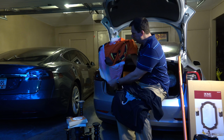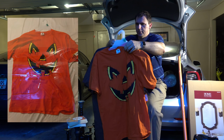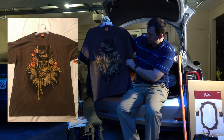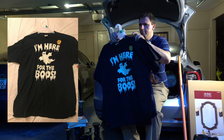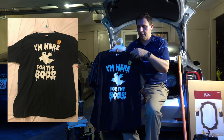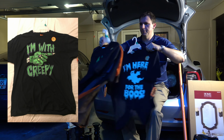All right. This one is obviously a jack-o'-lantern. This one is a scarecrow. This one says, "I'm here for the booze." I've seen that on a dollar store glass. All right, now we're caught. All right.